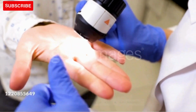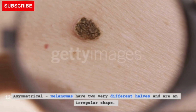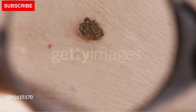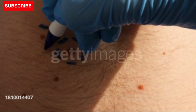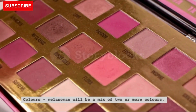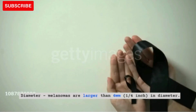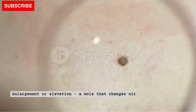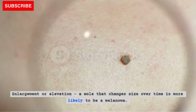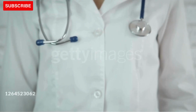The NHS has an ABCDE checklist to help people tell the difference between a normal mole and a melanoma. Asymmetrical. Melanomas have two very different halves and are an irregular shape. Border. Melanomas have a notched or ragged border. Colors. Melanomas will be a mix of 2 or more colors. Diameter. Melanomas are larger than 6 mm (1/4 inch) in diameter. Enlargement or elevation. A mole that changes size over time is more likely to be a melanoma.